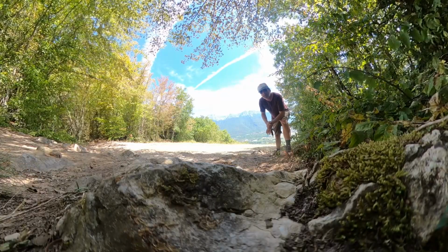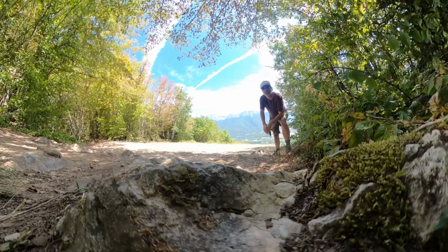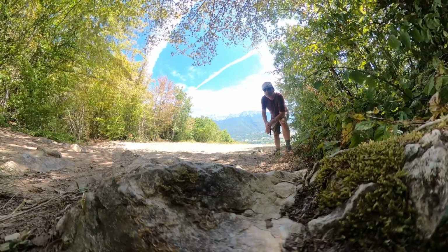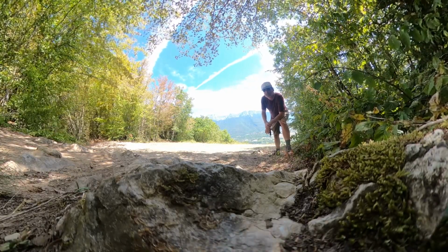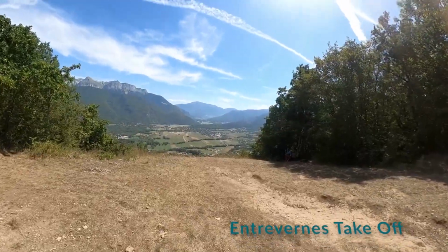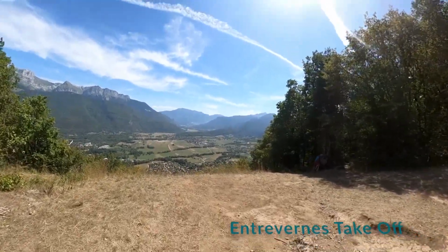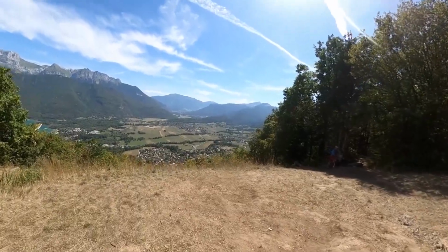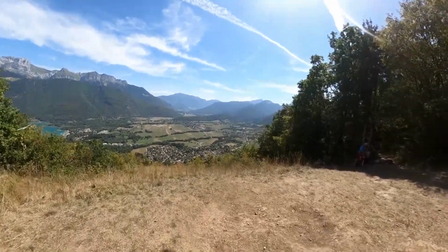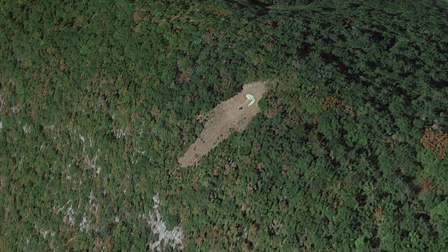So this is now the Entrevernes takeoff. It's a very small strip in the landscape in the woods here, and I think the wind should come directly from the front to ensure a safe takeoff. Directly in front of the takeoff we can already see the Doussard landing towards the southeast, and if we look at a small windsock on the left side, it would be a good wind for takeoff, but I don't have my glider with me today. A view at this place from the satellite.